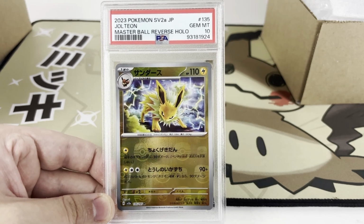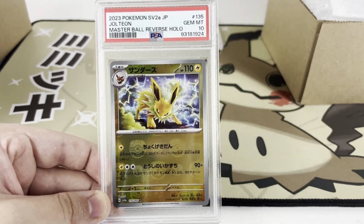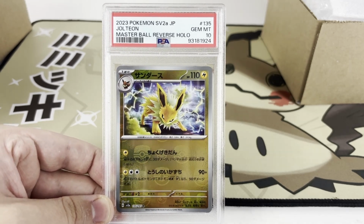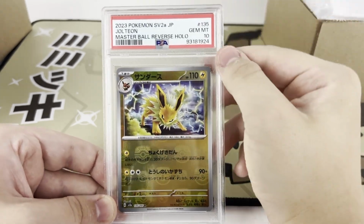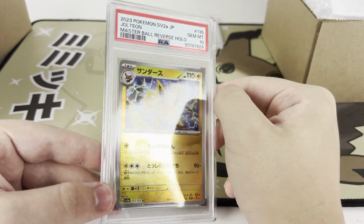It was in the same box that we pulled the Mew EX that is now graded a 10. That was in the previous video. If you haven't checked it out, watch it after this one. We won't spoil everything from that video. But that is awesome that we were able to get a 10 on this one.